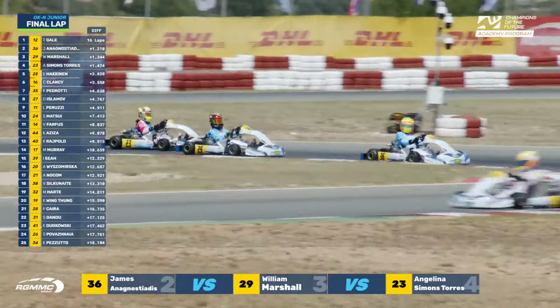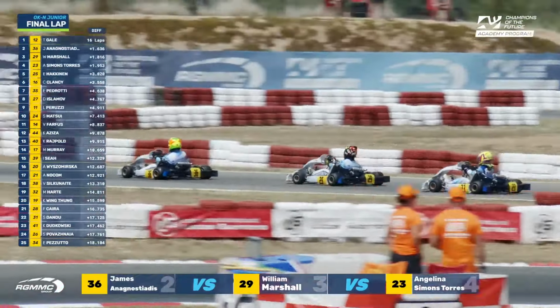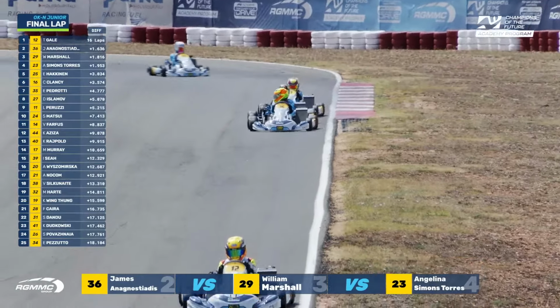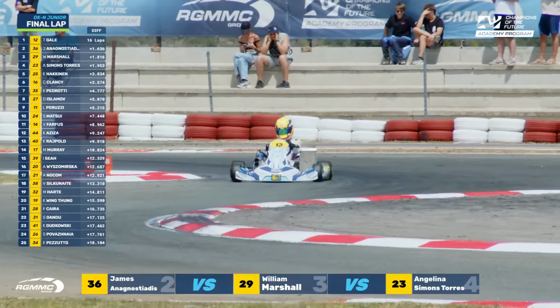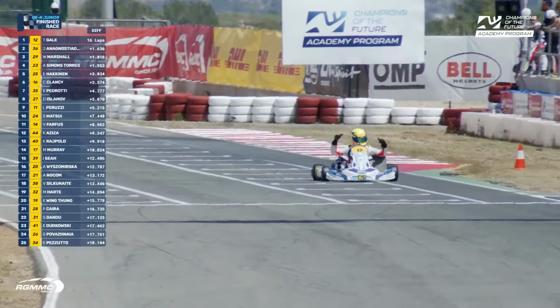Simmons takes the optimal line. She's on the outside here. She's going to try and get the switch over. She can't get down the inside. She stays there in P4 at the moment. A podium finish for Angelina Simmons is millimetres away as they dive in towards the final chicane. There goes Gale, but around the outside, there goes Simmons.